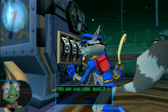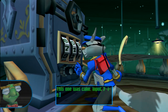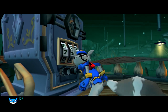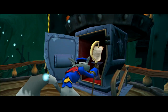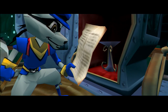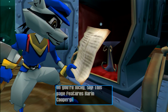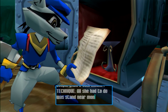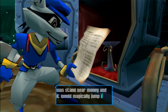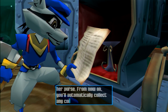Input 719. Oh, you lucky Sly! This page features Karen Kuprigiwa's coin magnet technique. All she had to do was stand near money and it would magically jump into her purse. From now on, you'll automatically collect any coins you come near.